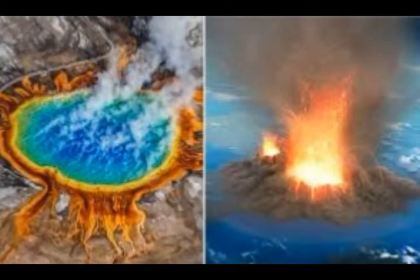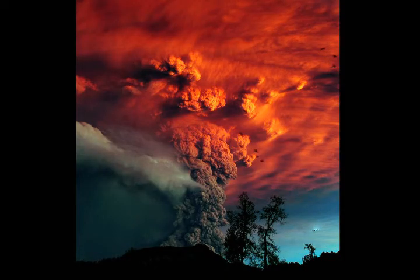Yellowstone, as we know, is one of the 21 supervolcanoes of the Earth. It has over 60% of the world's geysers and over 10,000 hydrothermal areas. The hotspot is stationary relative to the moving tectonic plates that make up Earth's surface. As the North American plate moves to the southwest over the hotspot, the center of the volcanic activity therefore appears to be migrating to the northeast.